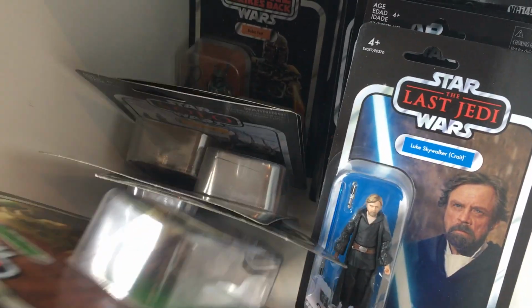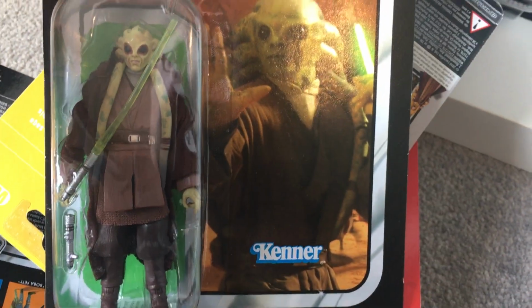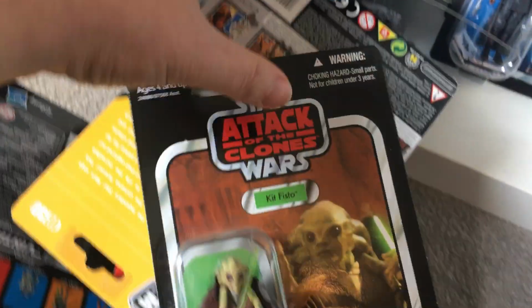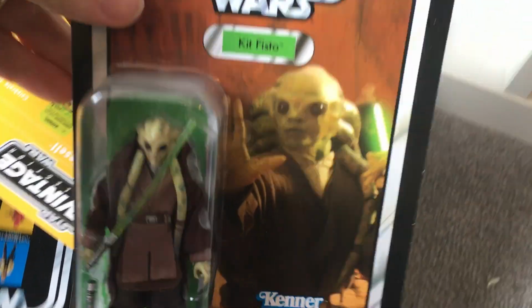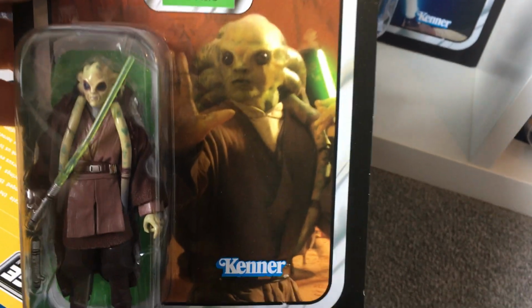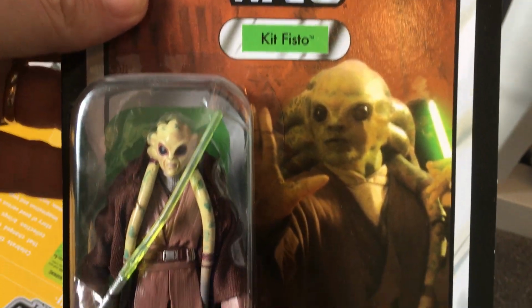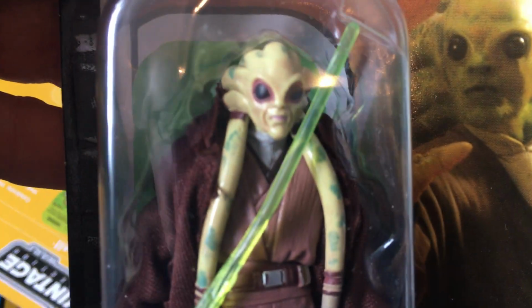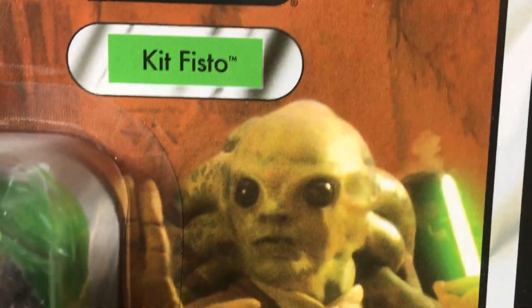That's a cool one. It's one of my favourites. A Kit Fisto one. I love that. I prefer that face of Attack of the Clones to what they did to him in Revenge of the Sith. He just did not look right in Revenge of the Sith. And it's such a cool one. But they've done the Revenge of the Sith version with the... I like it with just the big black, soulless eyes. That's a lot better.